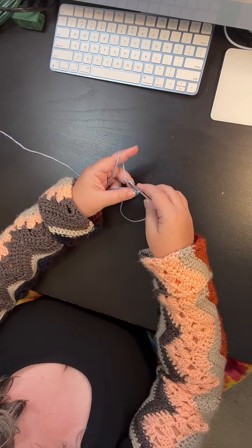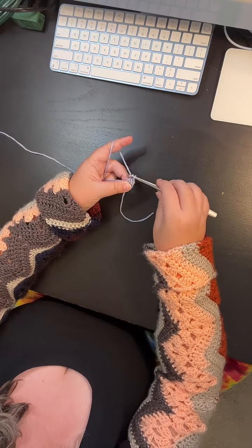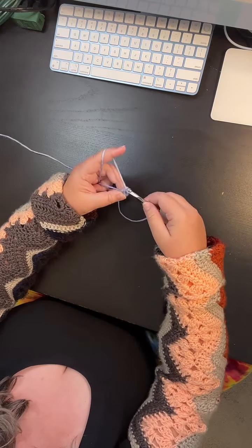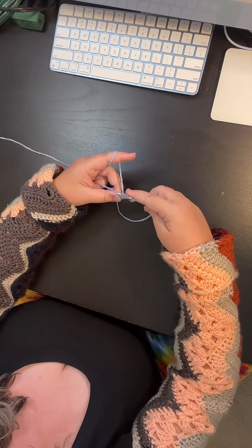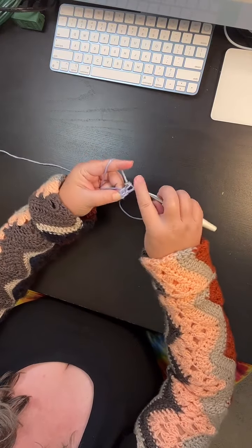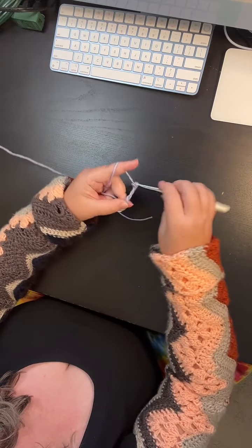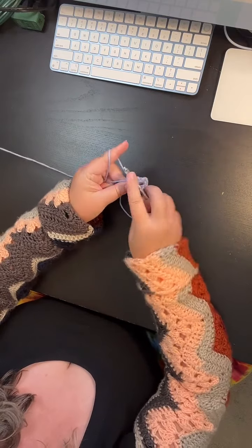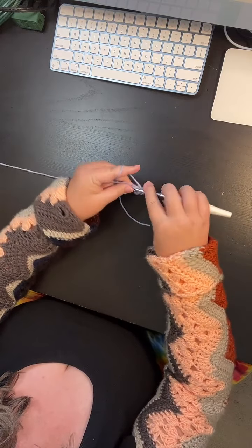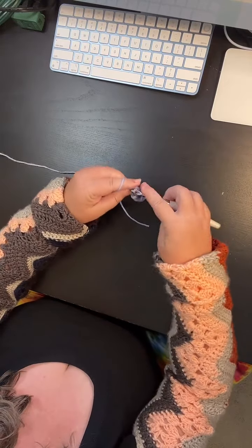Okay, let's see, chain 4 and join with a slip stitch to form a ring. I don't recommend magic loop because it can come undone, but if you want to do it, go ahead. Working into the ring, standing double crochet, or chain 3 counts as 1. And then chain 3. Hook size, I'm using a J hook. Three double crochet, chain 3, 3 double crochet, 5 times.